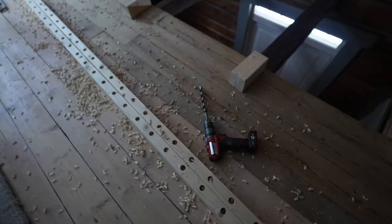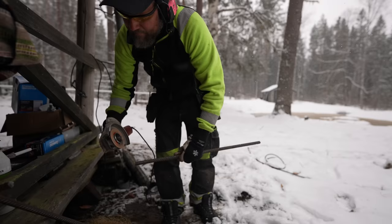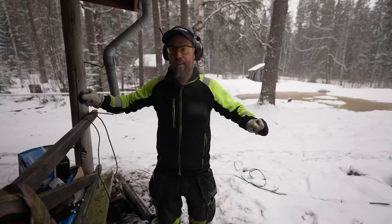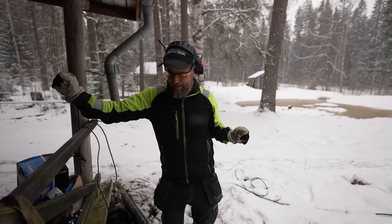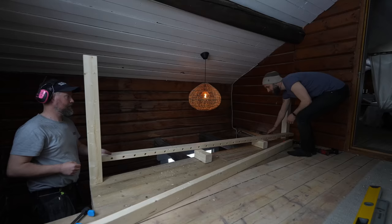A bit of a mess. How many of these are you doing? 26. Nice. I've done 16, so 10 more to go. Okay, that's quite quick there.